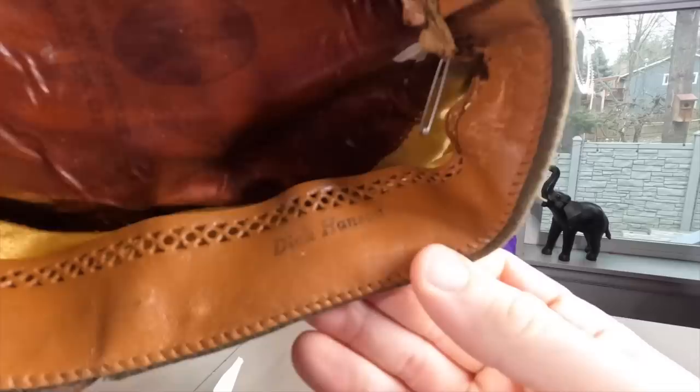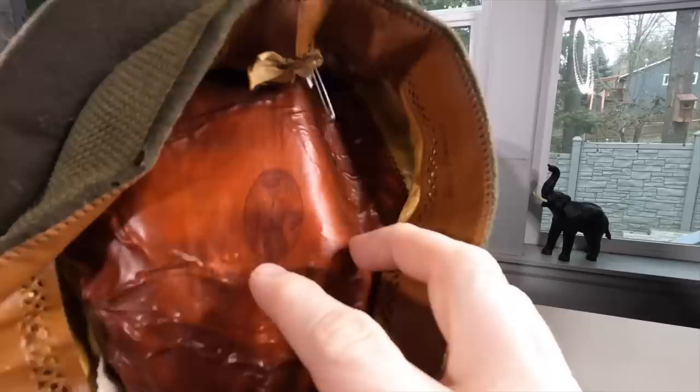That could have been the officer, Dick Hansen. But look, there's a picture of the officer in there. Wow. I've never seen that before. So, yeah, this is it. You found another. I think that's a men's hat. It is. But I think women could wear it too.